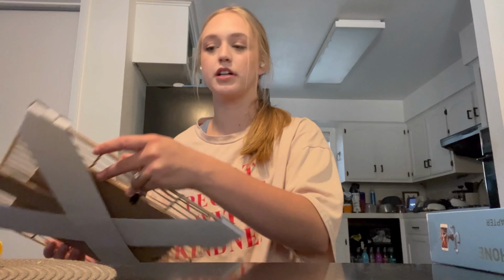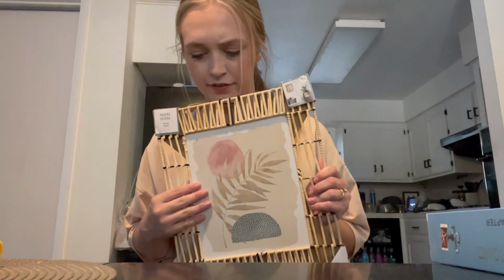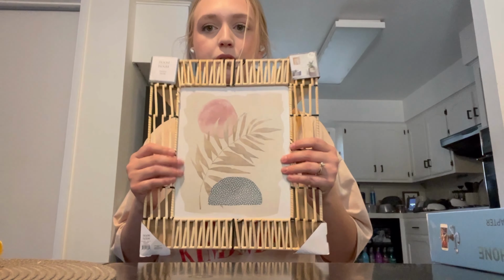Then I went to Target, and I want to say I spent like $30 for the room at Target. So I spent under $100 for the whole thing. So, oh, this is also from Five Below. I forgot about this. So this is from Five Below.